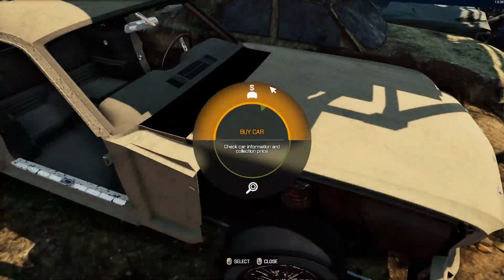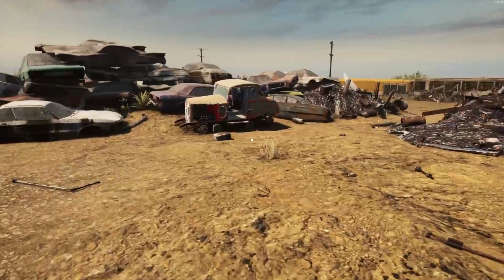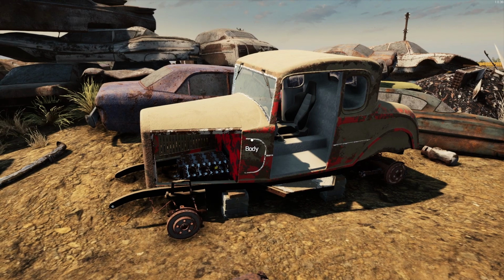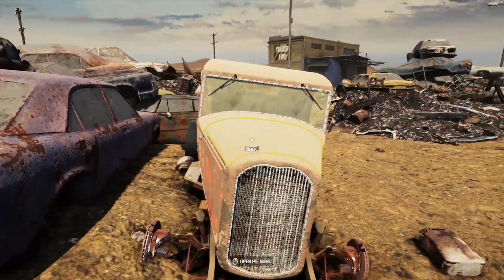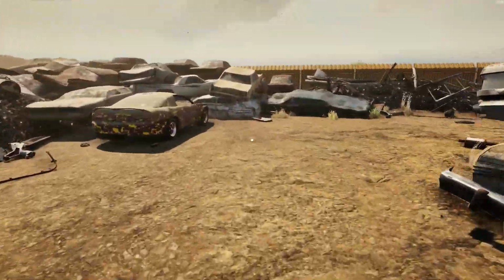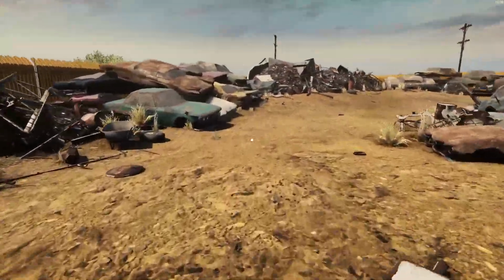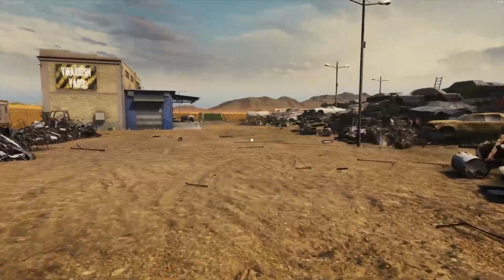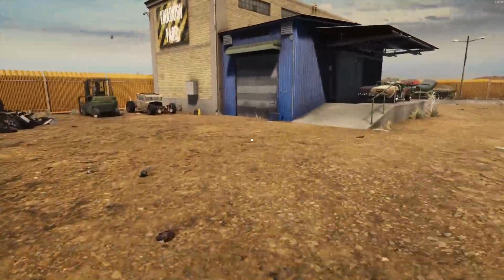Classic Mustang. What do we got here? 154, just over the mark. Can't really do it. Hot Rod. Nope, it's an HQ custom at 117. I don't even know if this one's on the website or not. I'm not quite sure. I don't remember which ones I posted out there, which ones I haven't. Just did this one, the HQ special. Another Vet. Another Volvo. I think that's a shell.